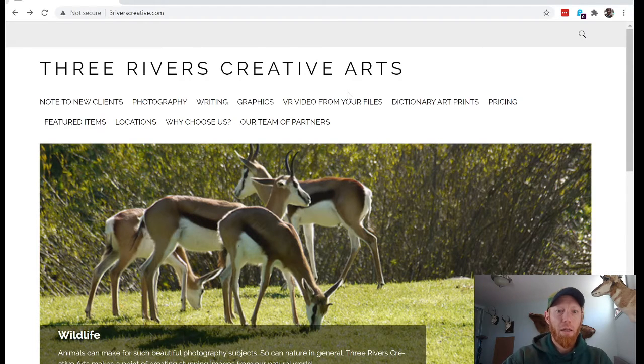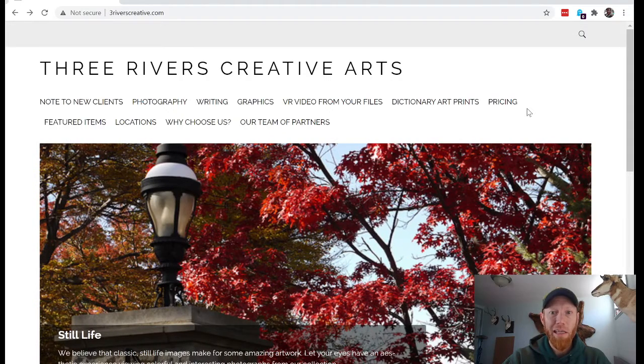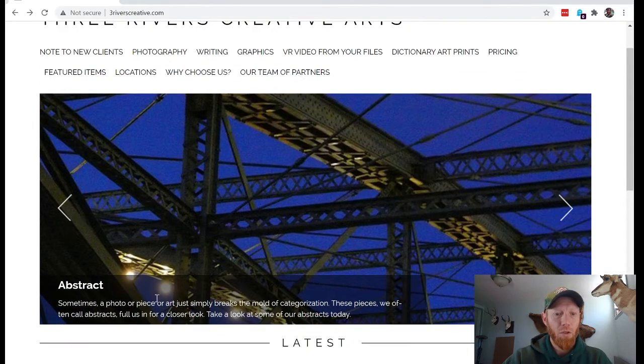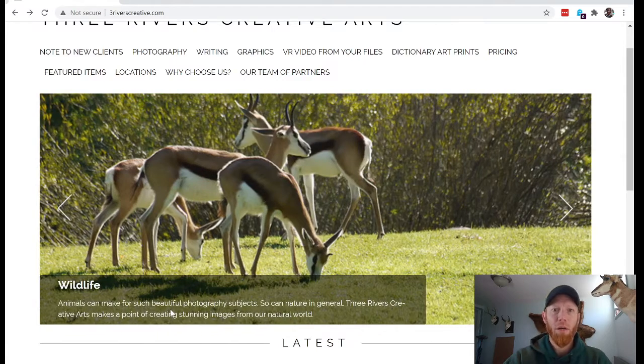Second impression here, this menu is huge. There's so much here. I think about half of this could actually just be taken off. We'll get to that. Nice scrolling portfolio, but it does go a little too fast to read these. It's only two sentences here, but if we can taper this down to just one sentence, just bam, here's what you want to know about portraits. Here's why you should care about portraits.